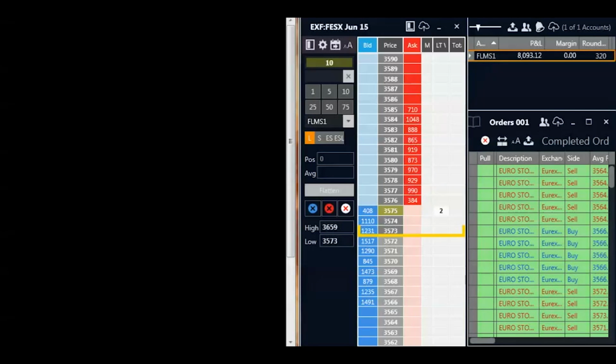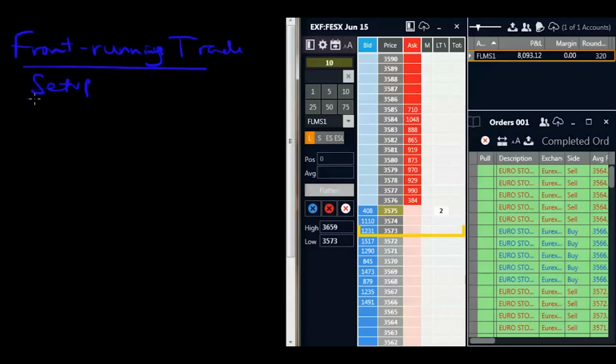We're going to be going through a specific setup, a front running trade setup, and we're going to be taking a look at the Euro Stoxx 50 futures. Specifically, we're going to be looking for large orders on the order book.